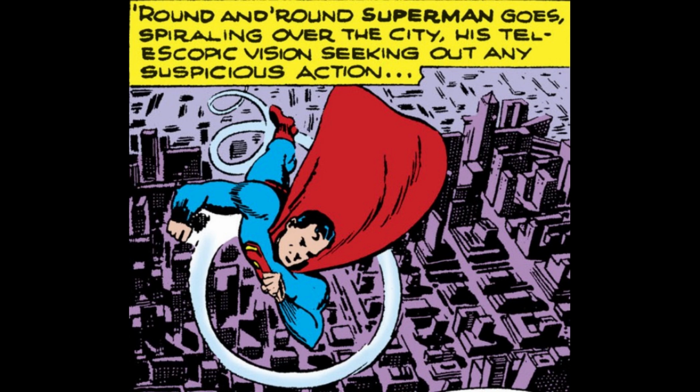Shrugging, Jimmy continues on his way to Lois Lane's office, little realizing that the scrap of paper Beanie holds in his hand is the strange key to a baffling mystery.